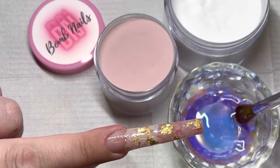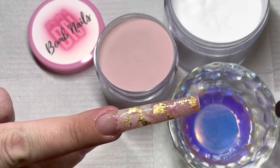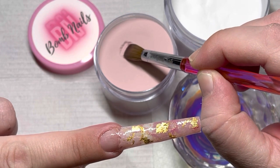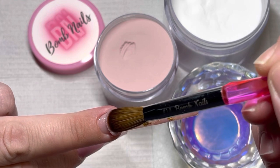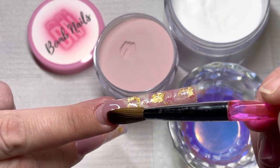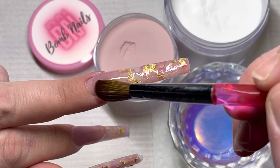But yeah, this is bomb, y'all. Look at this rosewood. It went perfect with these foils that I bought, and I put a little bit of gold in there. I freaking love this. This is going to be my go-to nude when fall comes.